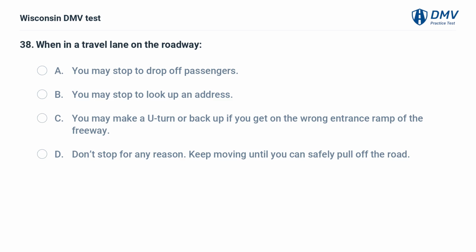When in a travel lane on the roadway: A. You may stop to drop off passengers. B. You may stop to look up an address. C. You may make a U-turn or back up if you get on the wrong entrance ramp of the freeway. D. Don't stop for any reason. Keep moving until you can safely pull off the road.